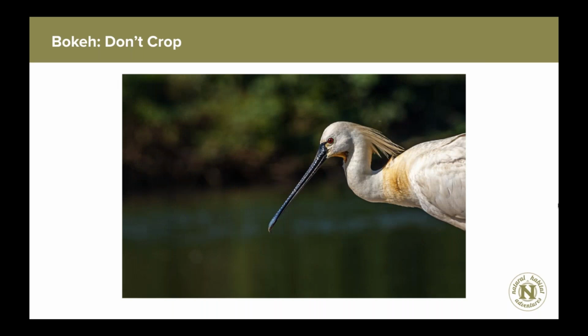So it helps to not crop and to try instead to get closer to the subject and fill the animal in the frame. That way you get a far better bokeh than you would if you shot an animal from a distance with a shorter telephoto lens and then later chose to crop it and crop it close. You will not get a great bokeh that way.